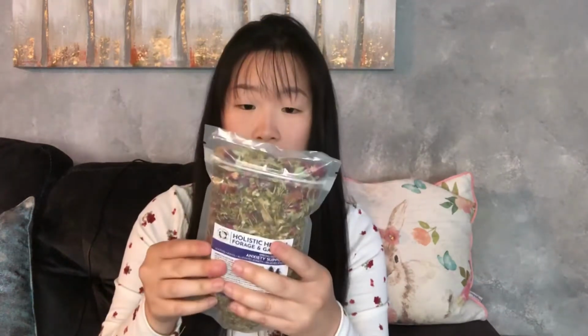So what I got is the Anxiety Support Herbal Blend, Organic Hay Topper, Forage, for Bunny Rabbit, Guinea Pig, Chinchilla, Gerbil, Hamster. I only got one, and this one is a 3-ounce size. Excellent, guys. Oh, and this is what it is. So this right here is a mix of, what is mixed in here? Oh, right here. Catnip. I thought catnip was bad for bunnies. I have to look that up. Maybe it's just me.